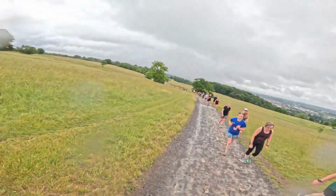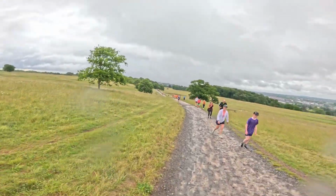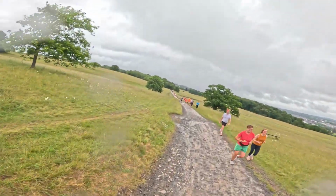It's proper nice downhill, and this is where the speed starts to come in. I was going about 3:12 per kilometer at this part, so really getting the legs turning here.